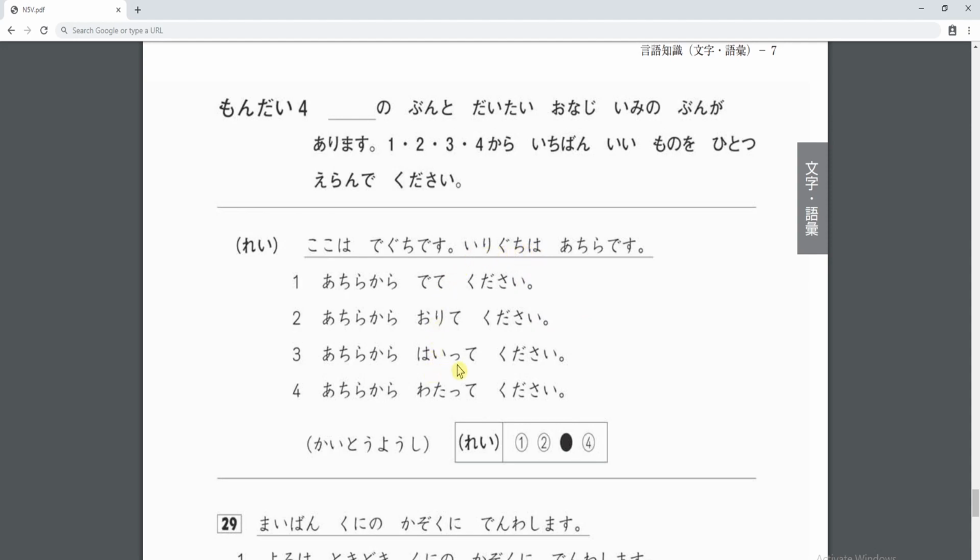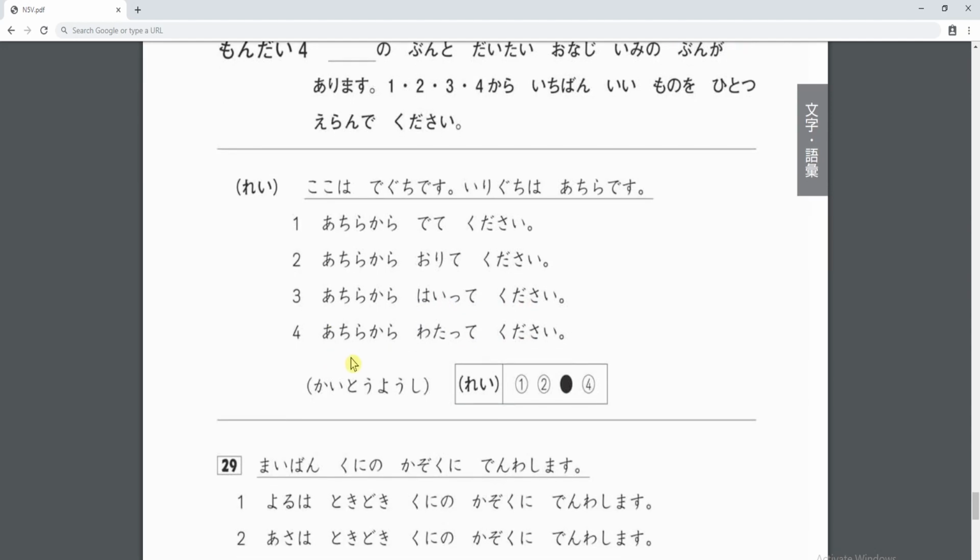So, 入って is a て form, and this is a command, 入ってください. And あちら, because if we read the example and pay attention, ここは出口です. So here is the exit. 入り口は the entrance is あちら over there. So あちらから, so from over there, 入ってください. You can enter, or please enter from over there.